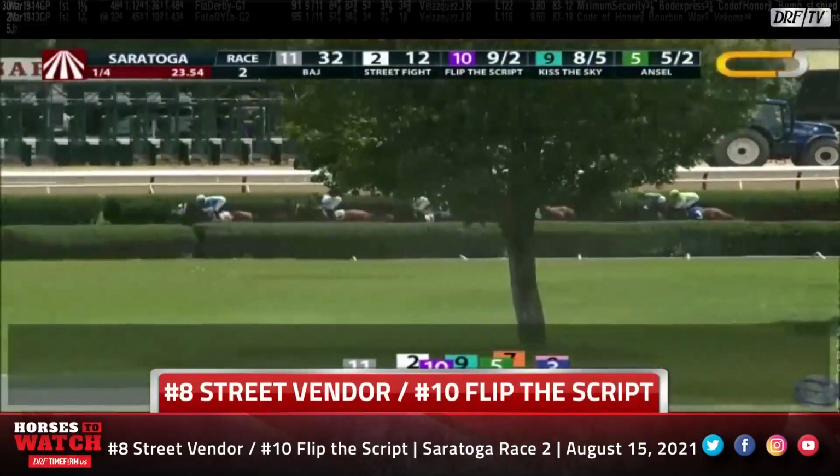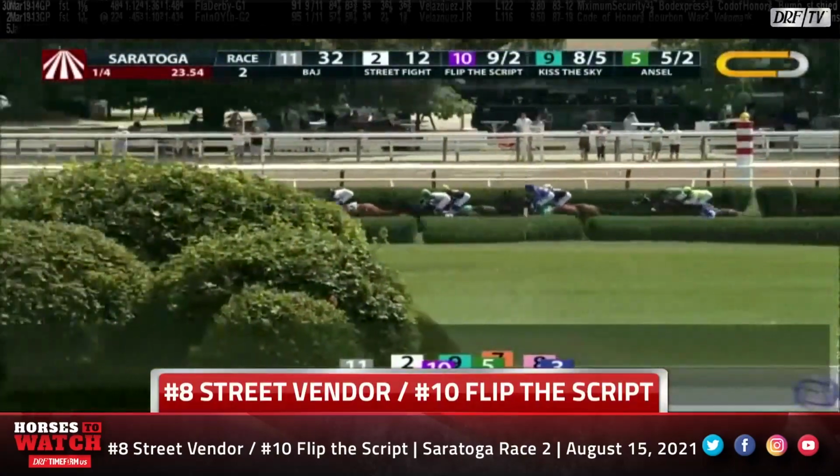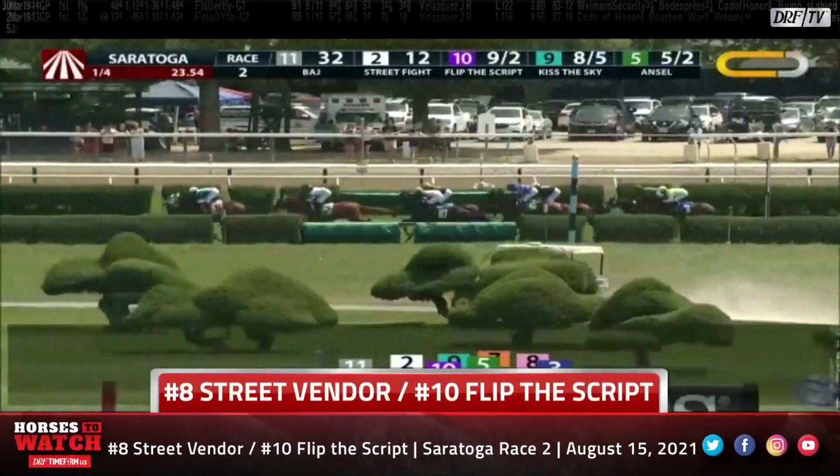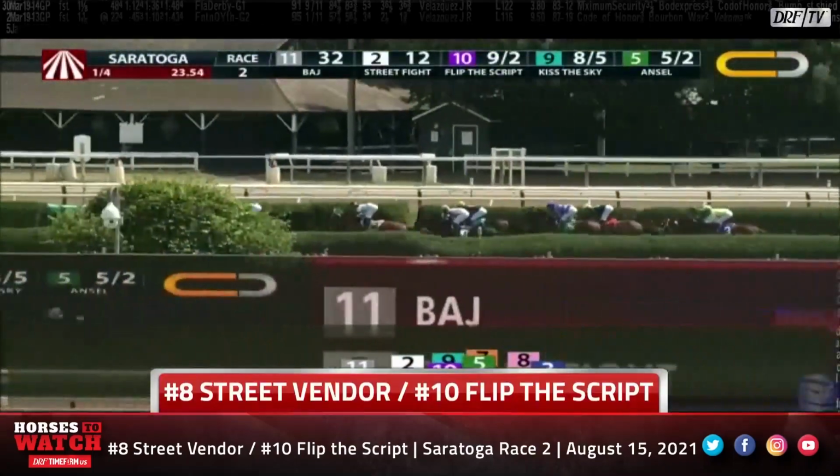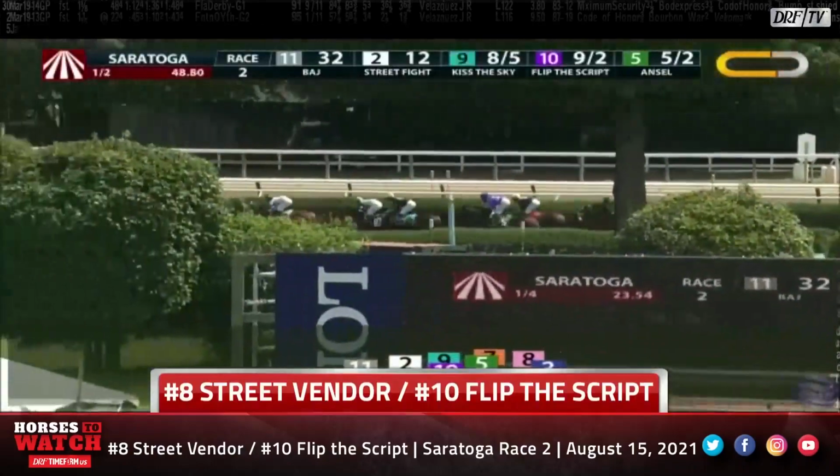because he's on the inside, on that coveted hedge path in behind the leaders, whereas Street Vendor, you saw coming around the clubhouse turn, he was in the 2 to the 3 path, a little bit wide, and he's just going to never get towards the inside in this race.